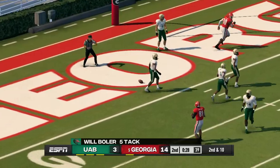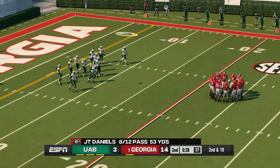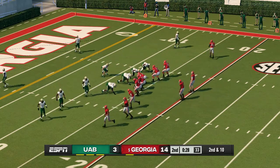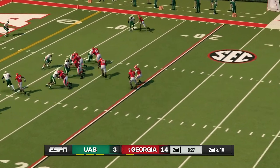Throw out to the receiver, incomplete. And that one probably should have been picked off. Yeah, are you kidding me? There's a blanket around that receiver. Somebody else had to be open. From the 14-yard line, it's second down.